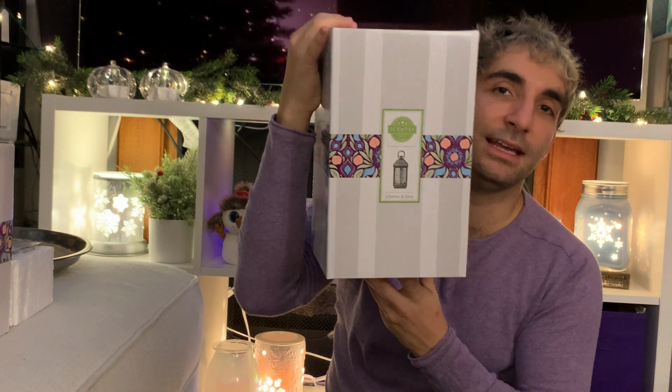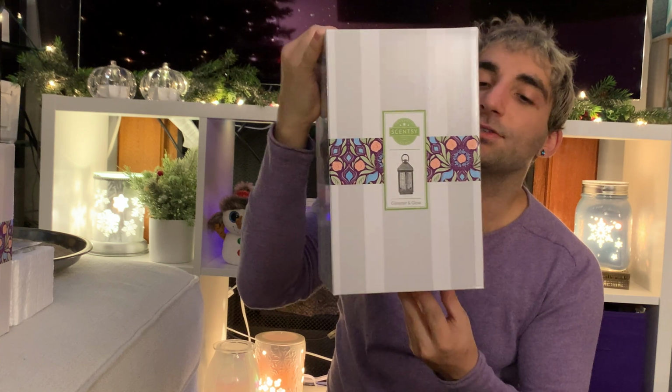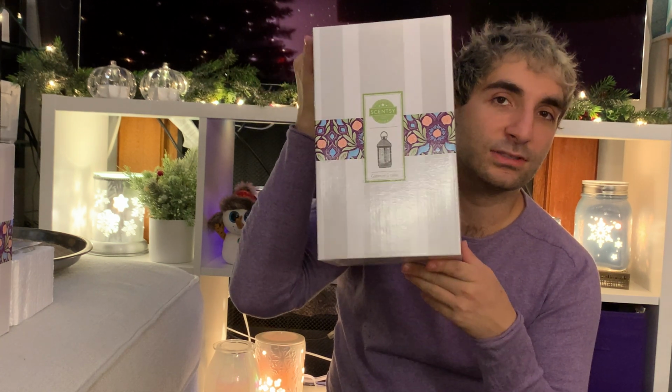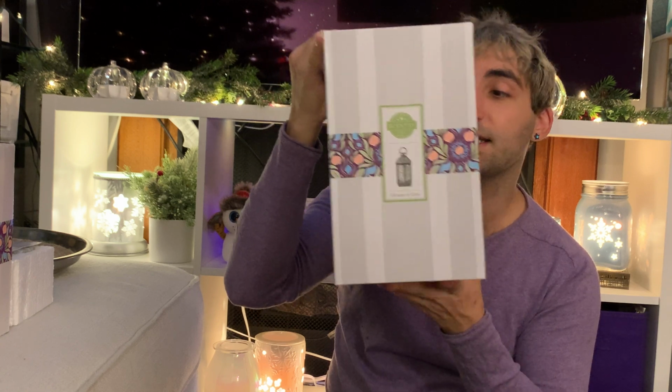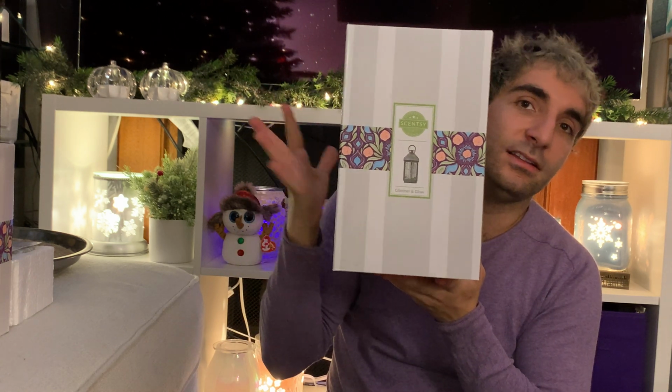All right, and then we have 3 full-size warmers. Now, this one I have done before in a different review. This is the, I want to say, October warmer of the month, the Glimmer and Glow. This is the LED lantern warmer. So if you were interested in seeing what this one looks like lit up, I do have another YouTube video that I did previously where I unbox this and light this one up.